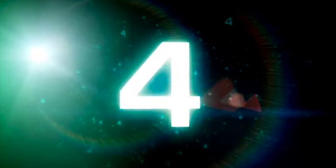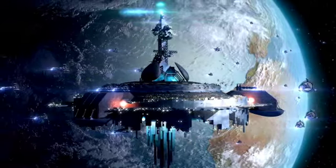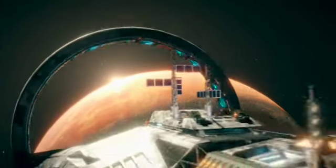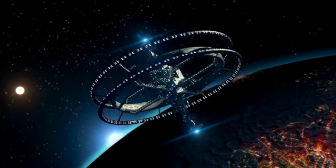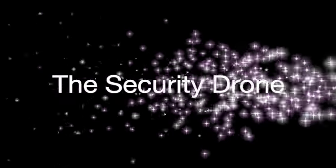Number 4. The Resource Extraction Drone. Designed for efficient resource gathering, this drone assists aliens in extracting valuable minerals, ores, or energy sources from planets they visit. Equipped with cutting-edge mining technology, it can access and extract resources from various terrains, such as deep underground or remote areas.